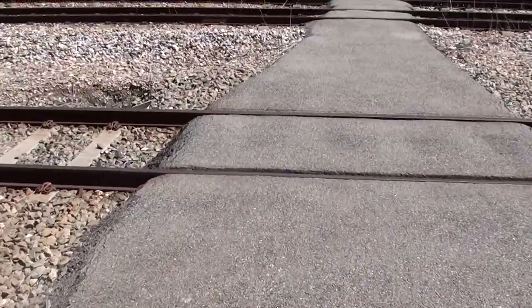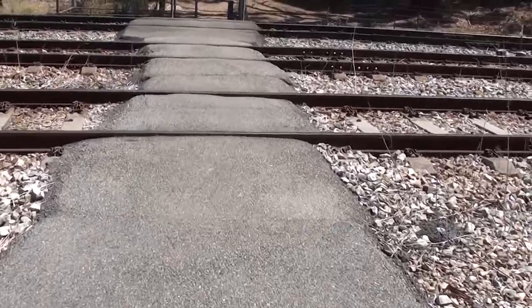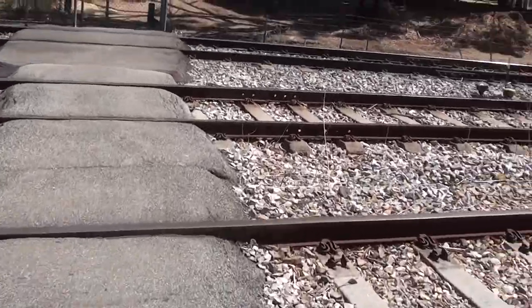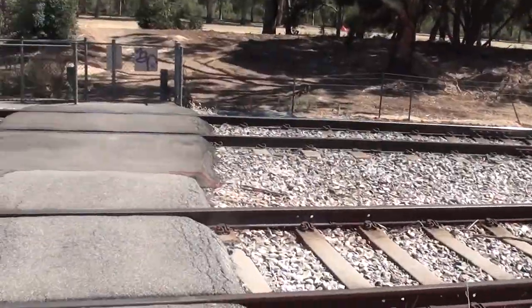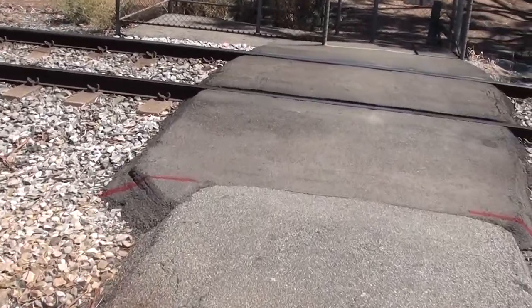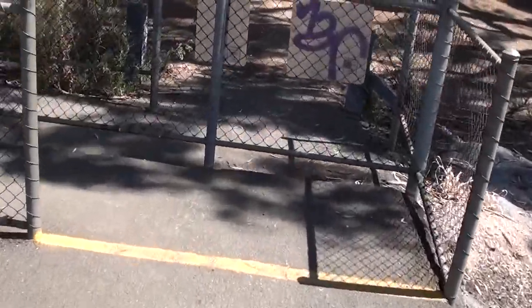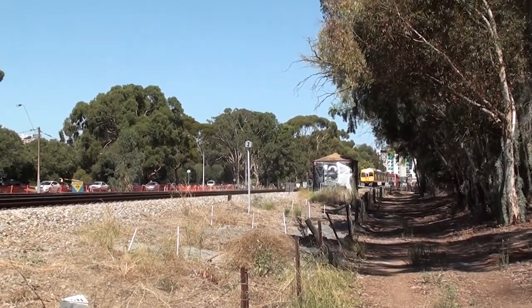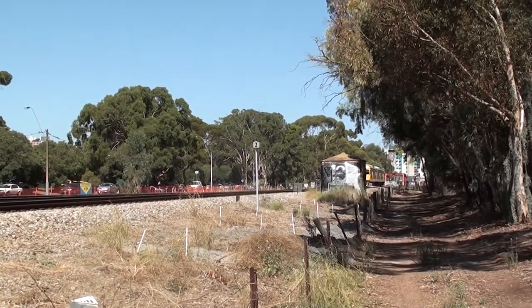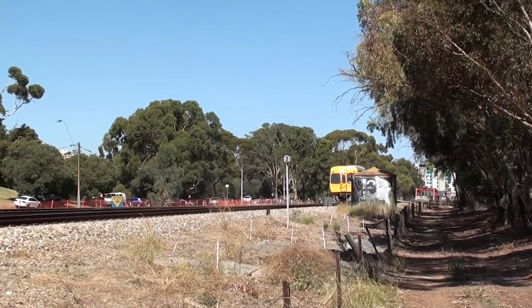Footpath across five lines at a point just south of the Torrens Junction. It's the Torrens Junction just there. Broad gauge train passing over the Torrens Junction.